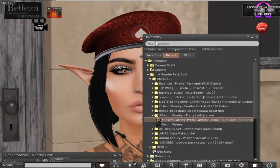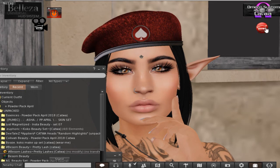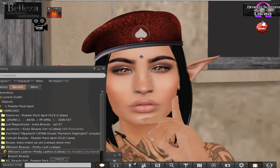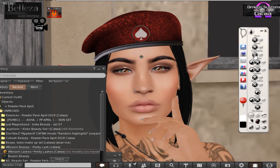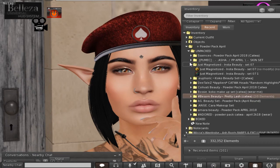Alright, so I'm going to pop that off and clear it up. Blush. There we go. And pop the lashes. Okay. Check something here real quick. Alright, looks like everything's down. I don't have a hair base on as far as I know. Actually, I think I did. Oops. Okay, so everything's clear now. And we're going to go to Pumic.